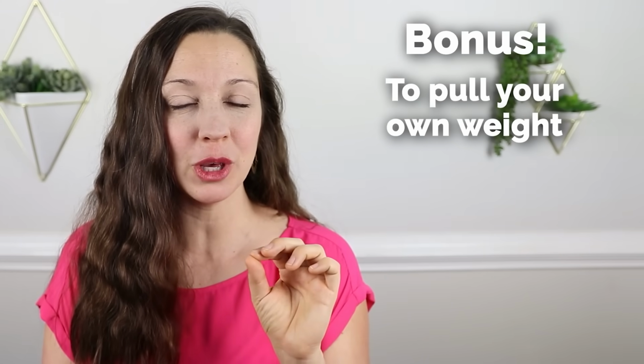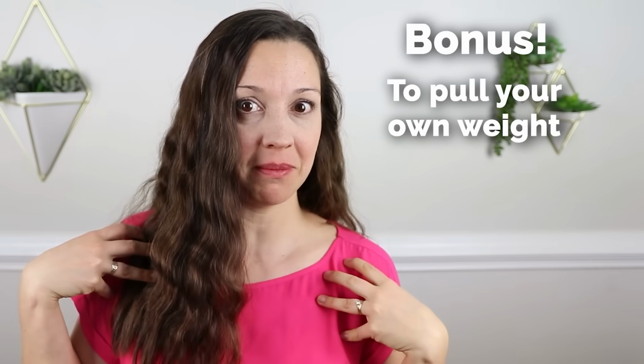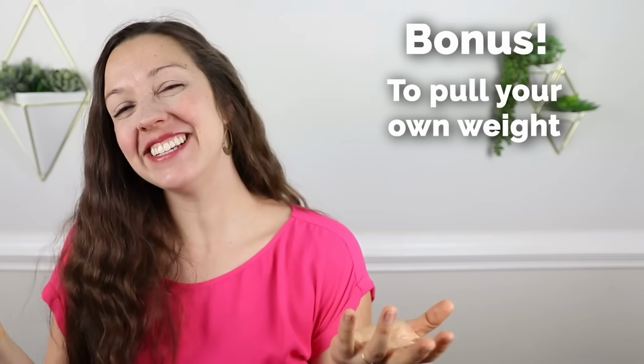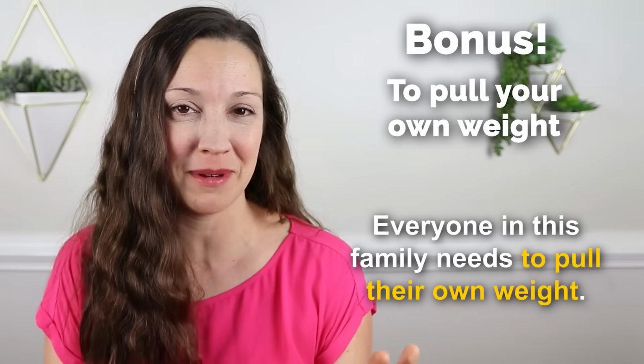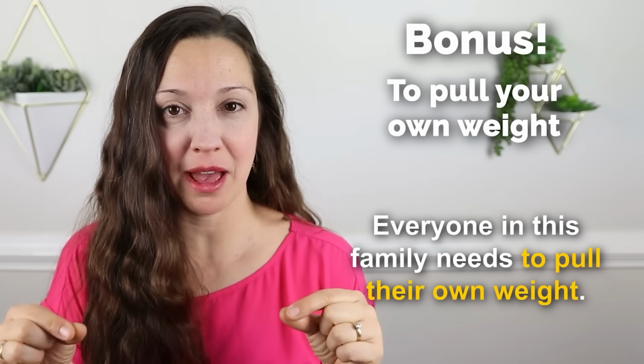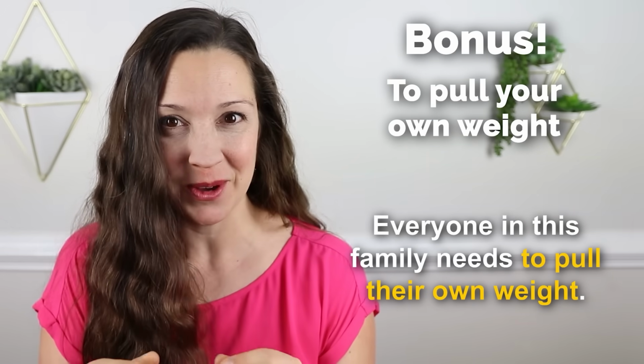And the second bonus phrase is kind of similar. It is to pull your own weight. My weight, pulling my weight. What do you think this means? Take a look at this sample sentence and I want you to guess what you think it means. Everyone in this family needs to pull their own weight.